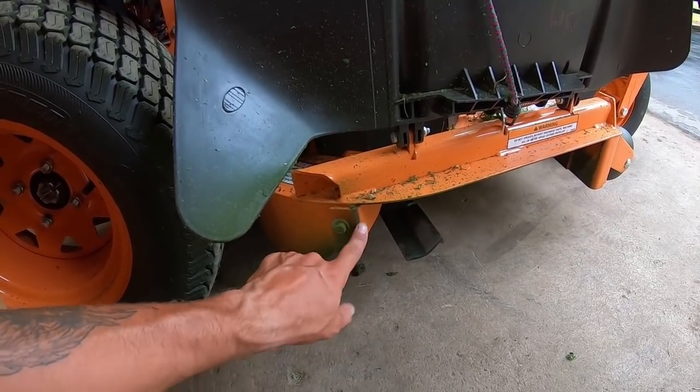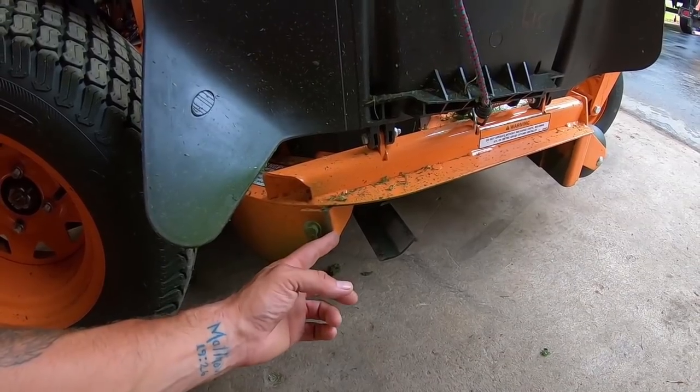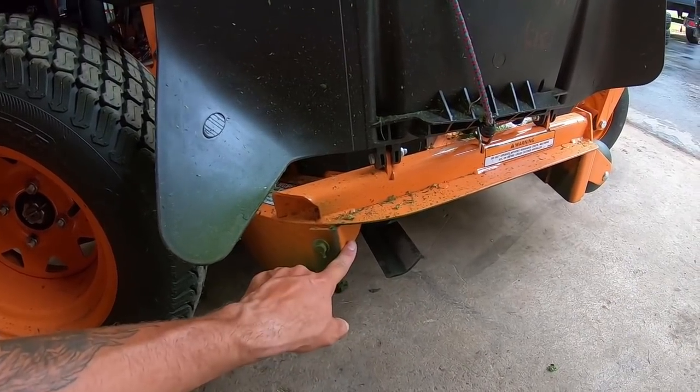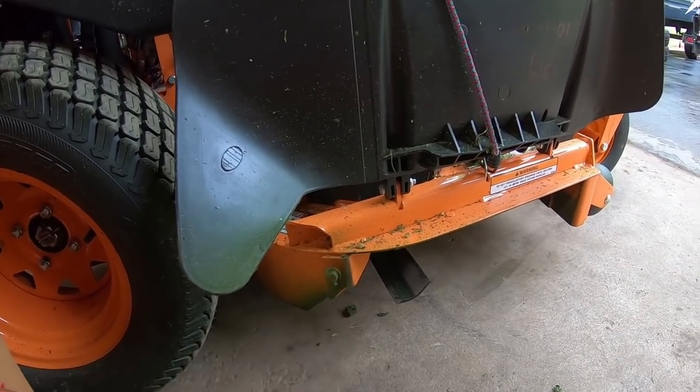Ask any manufacturer, that's what they'll tell you. So if you're not bagging with your machine all the time, get rid of that. You will be in love with the way that your deck discharges no matter who makes the deck, okay? Take that out and you'll see a huge difference.